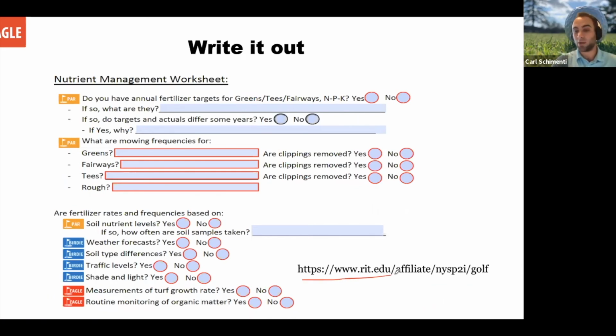On our website now, we have this PDF that's fillable, right? You just click in yes, no. There's a couple of areas you got to enter some information, but we've tried to make creating a nutrient management plan simple and easy. And this template is a way to do that.